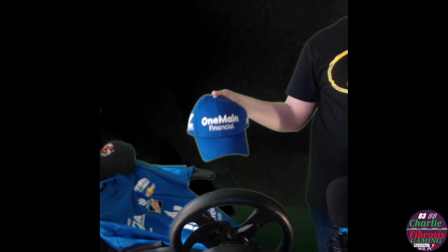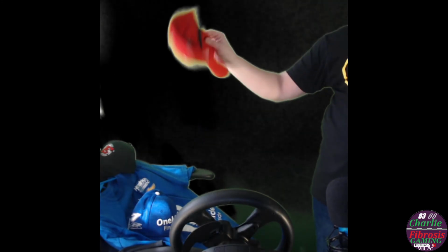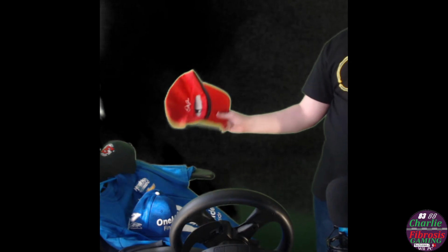Okay, so we got my OneMain Financial Elliott Sadler hat. This one I got at Kentucky, and I'm actually glad that I have it. This is a Dale Earnhardt Jr. hat. It even has Dale Jr. on the back here. Got a Dale Earnhardt Jr. number 8 hat.